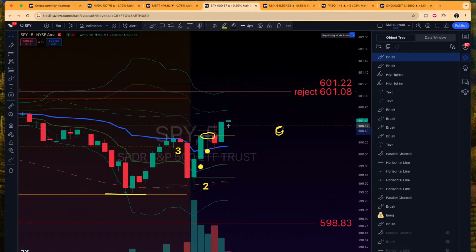I made a little error on SPY this morning because I didn't have my structure set correctly. On this computer, the red is very faint. I've got to turn up that color.